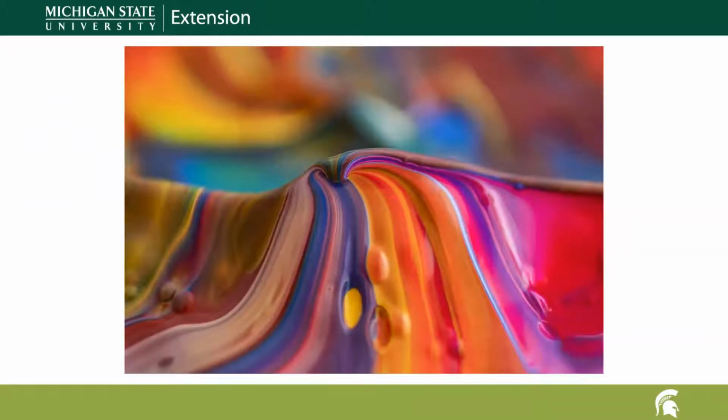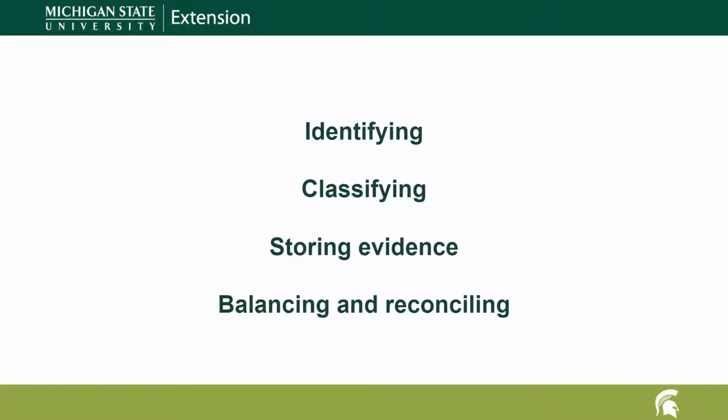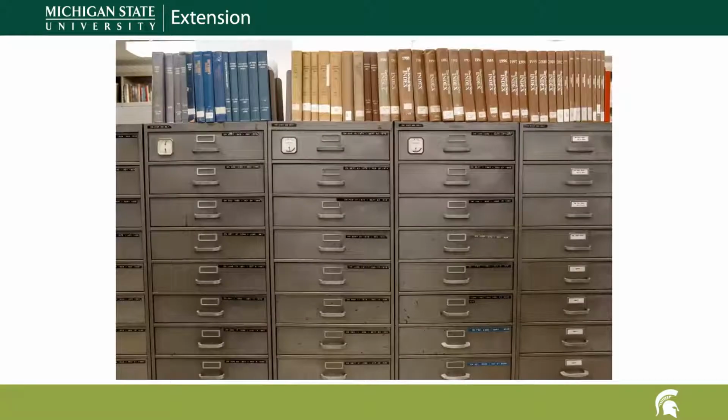So, record keeping is the art of managing an organization's financial information throughout its life cycle, from the time of creation to its eventual disposition. The main activities of record keeping are identifying transactions that need to be recorded, classifying them, storing evidence, balancing, and reconciling. An organization's records preserve aspects of its institutional memory. The purpose of records management is part of an organization's broader function of governance, risk management, and compliance.